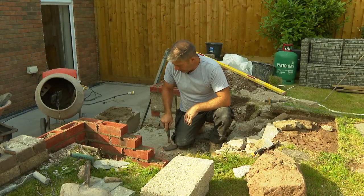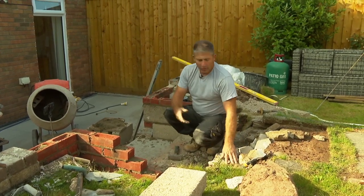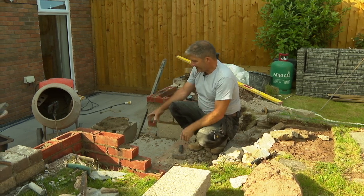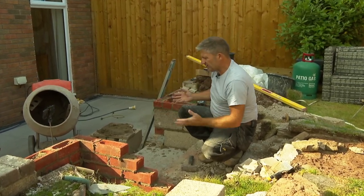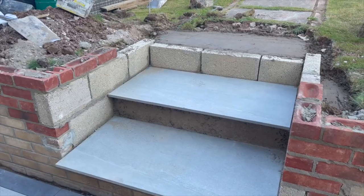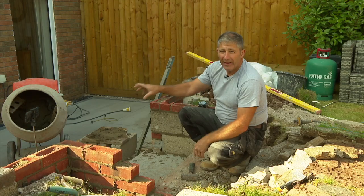Yeah, so basically what we're doing here, we're bringing a new set of steps right the way through to join up with a path. Before, the steps were, I think, approximately about 600 mil wide at the bottom, but at the end they rounded off both sides to open up a little bit. But now they're open a lot fuller with a 1.2 wide step, which is in relation to the paving we have on that side.